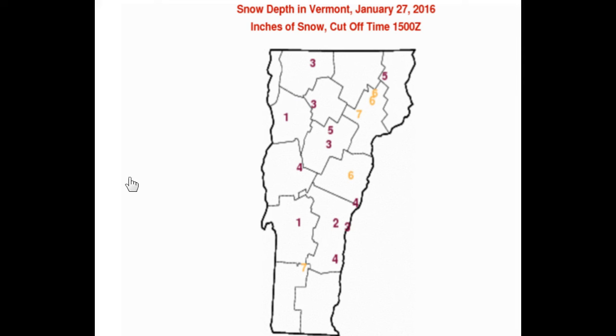We saw that in the Winooski River Valley. Snow's going by the wayside. We're going to add a couple of inches over time, but just incrementally, and then it all gets wasted away by warming weather. That's it from here.